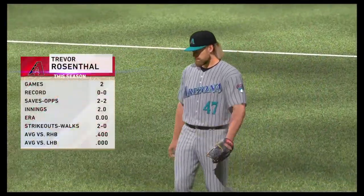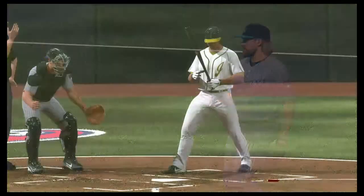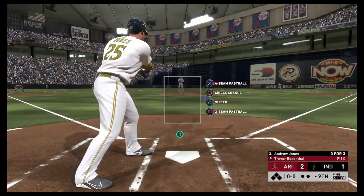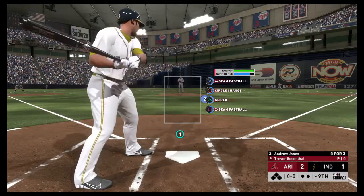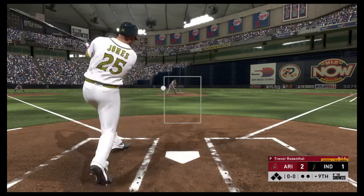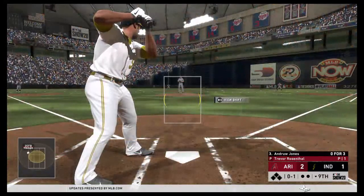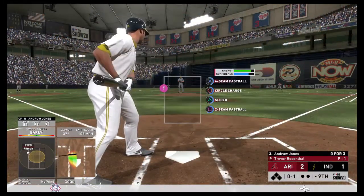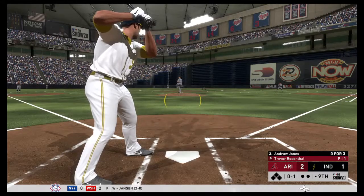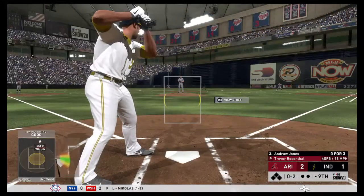Trevor Rosenthal comes out of the bullpen to shut things down here in the 9th. Bottom of the inning now, and here comes Andrew. Leading off for the 9th, the center fielder, Andrew. Ready with the first pitch. Here it comes. Good swing. Just got to try and straighten that one out. The windup and the 0-1. And here's a swing and a miss as he falls behind 0-2.